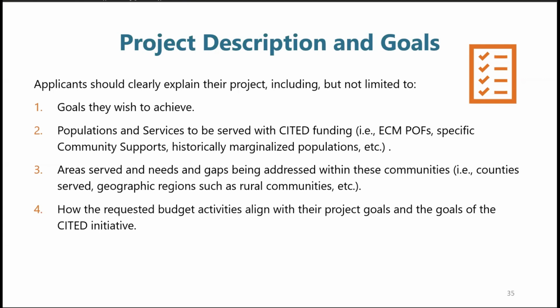So maybe you're not expanding counties, but you're expanding to rural areas within the county you already serve based on identified needs. And lastly, how the requested budget activities align with project goals and goals of the cited initiative. So your goals should always tie back to what you're requesting in your budget. It should be clear how each budget item will help you meet the goals that you've lined out.